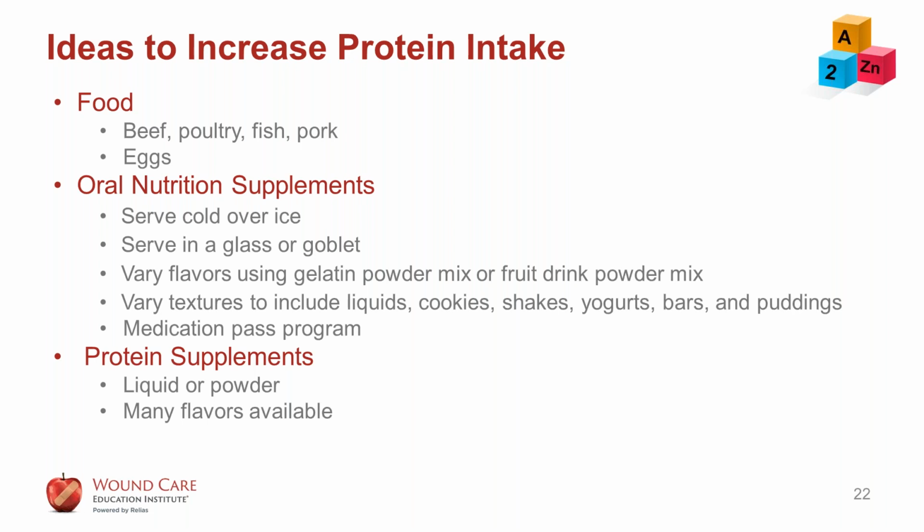I often like to use a liquid protein. You can get in just a very small 1-ounce serving of a liquid protein, depending on the product, 10 to 15 grams of protein. That can definitely help reach that goal every day in a very, very compact form.